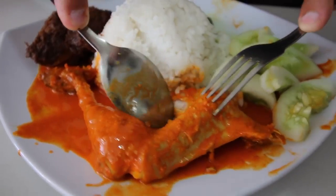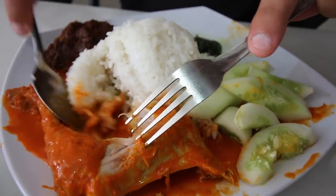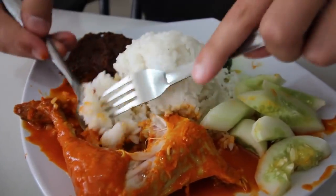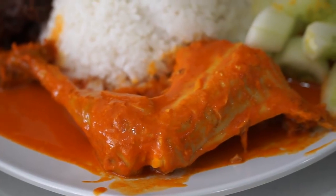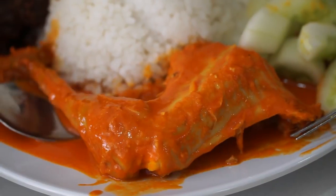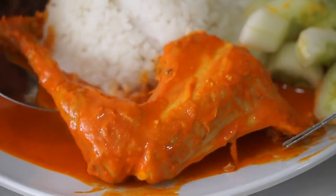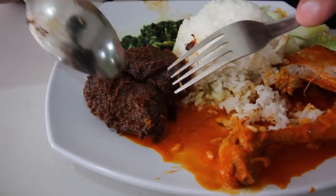Let's start with this chicken drumstick. It's not the meatiest drumstick, but that curry just looks irresistible. So a piece of meat here, get some rice. Let's try that. Oh yeah, that is very spicy, very, very spicy. As soon as that hit my mouth, I could just taste all that lemongrass. It's definitely coconut milk based, very thick, full of spices, and extremely spicy. Holy moly, that's spicy.